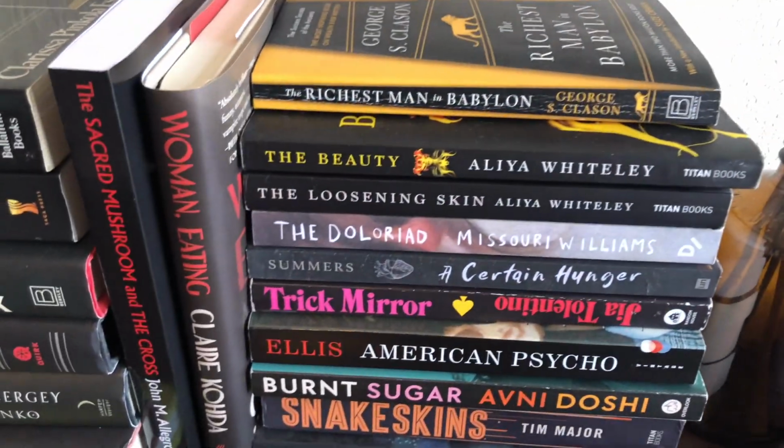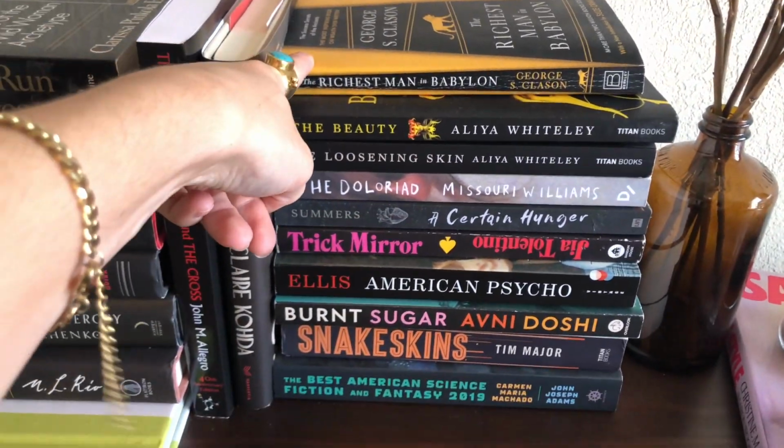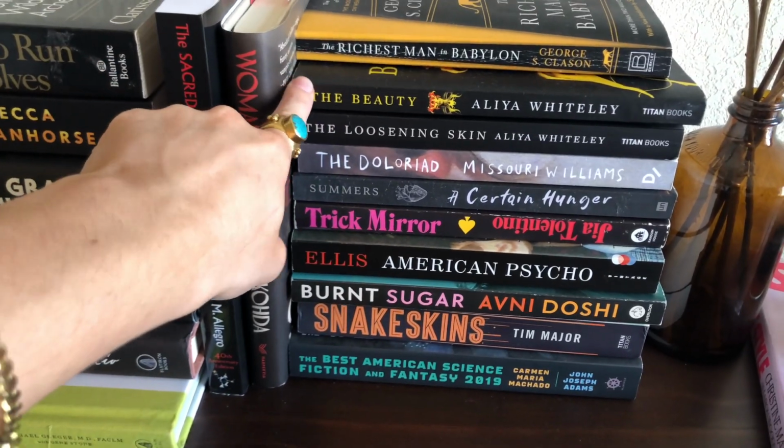And then the last little stack: The Richest Man in Babylon. This is a finance book. It's been around since like the 20s. The Beauty by Aliya Whiteley.